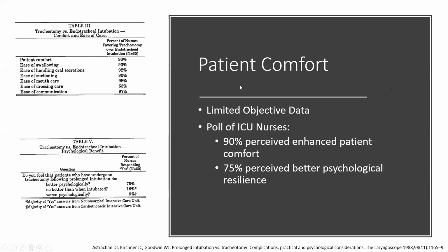Sorry, there's very limited objective data in the literature. This is more of a subjective approach where they polled a bunch of ICU nurses back in 1988, and out of the patients that received tracheostomy, the nurses filled out the questionnaire that they had a perception that the patient was more comfortable compared to prior to tracheostomy. And they also thought that the tracheostomy patients had better psychological resilience in terms of delirium.